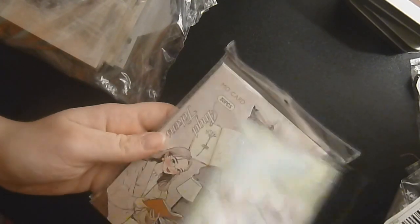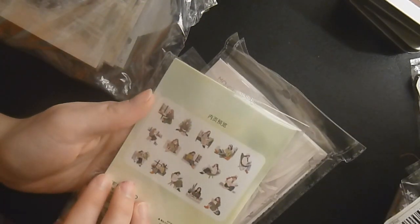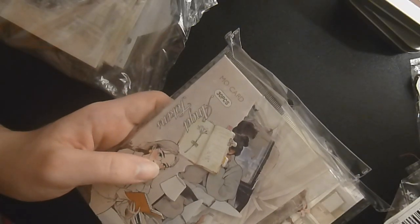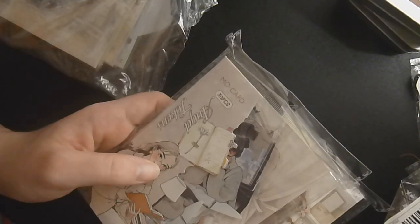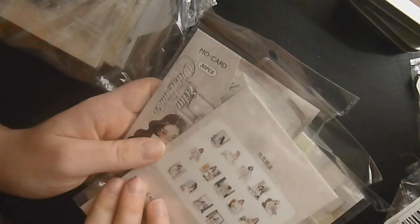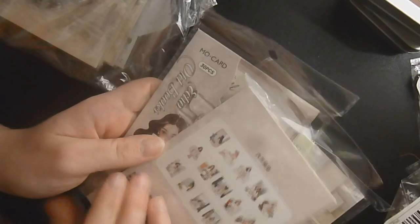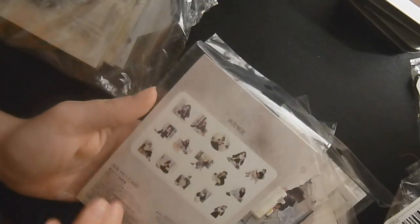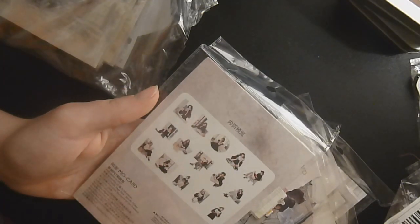These are Aroma of Books. More girls reading. Kind of goes along with that set I showed you earlier. I think the entire series was called Girls Reading, or that's what they tagged on the website. This is Angel Token. Again, more girls reading. I think I have had these before actually. Echo old books. Very sophisticated.